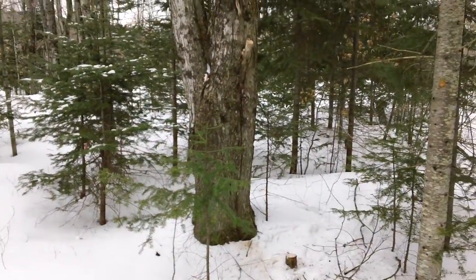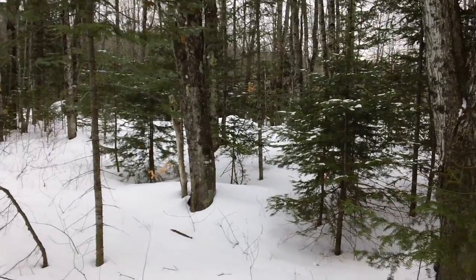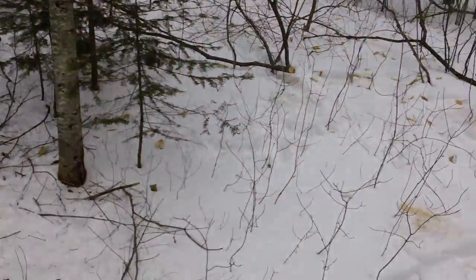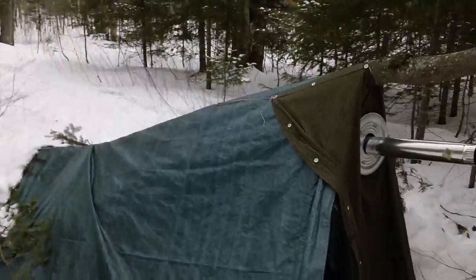So I survived my first night in the back corner of the property inside of my survival shelter. First thing I did this morning after leaving the tent was go do my business behind this big tree right here. After I was done, I pulled up my pants and all of a sudden I realized there was somebody walking down the trail. They had to have seen me because I'm not that far off the trail. So I jumped around the tree and into my survival tent and hid away in there because I was pretty embarrassed. I just acted like I didn't see him.